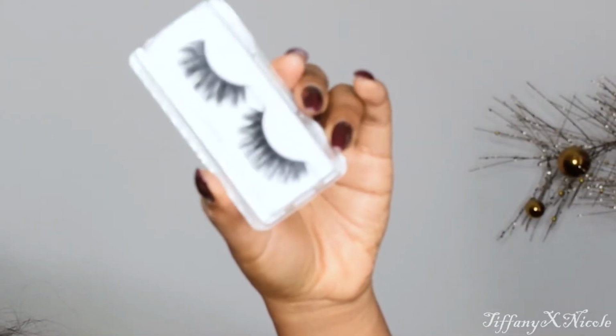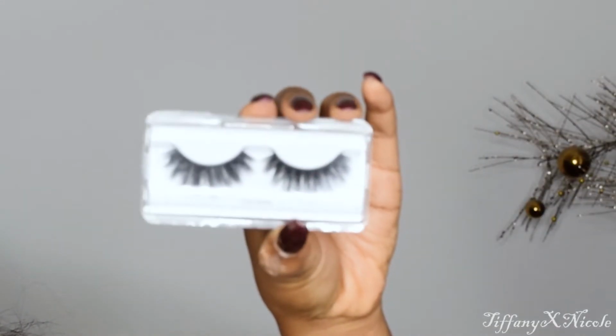And today I'm going to be wearing these lashes. They are by Kiss. But first, before I apply lashes, I'm going to set my face with the Urban Decay All Nighter. And let me tell you, I spray a lot so that all the powder I just applied to my face can come back to skin, basically.